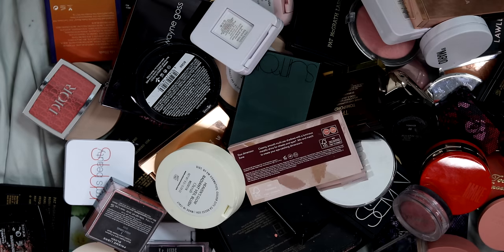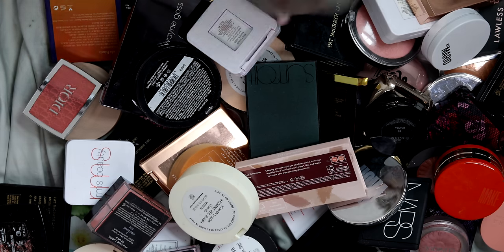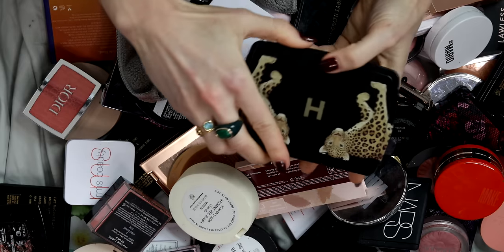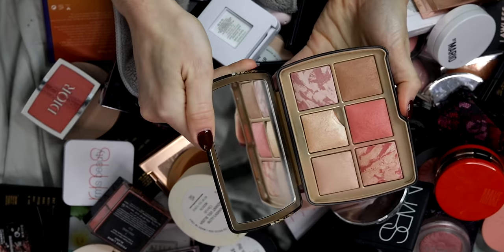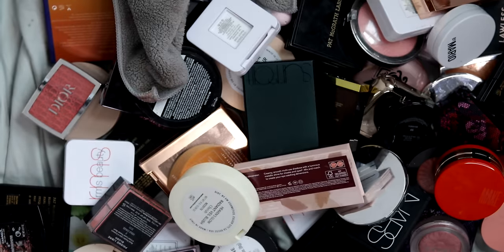Blush! Yes, and a blush exploded from Emma. That happened. So there's just gonna be little bits of blush everywhere. Unfortunately, I love this and I love it. And I love it. This is the Hourglass from this year. I love it. Oh, Patrick Ta.